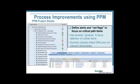The next thing we want to do is make sure we define alerts and red flags to focus on critical path items. PPM does a nice job of providing you with what's referred to as severity icons, and we leverage those within the project. You can see some of the examples of those here against the checklist items. And you can see how each one of those icons, being that there may be green, red, yellow, or a different shape, has a meaning within our definition of this project, and they would give some alert to the project manager as well as others as to what the status of each one of those items is.